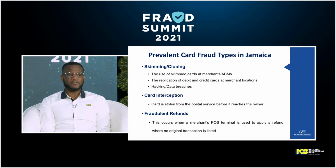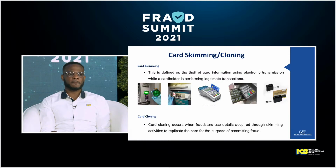We also have fraudulent refund. This occurs when a merchant point-of-sale terminal is used to apply a refund with no original transaction listed. However, we at NCB have recently rolled out a process which we refer to as verified refund, which minimizes these fraudulent activities. So if a transaction does not have an originating transaction, a merchant cannot process a refund on it.